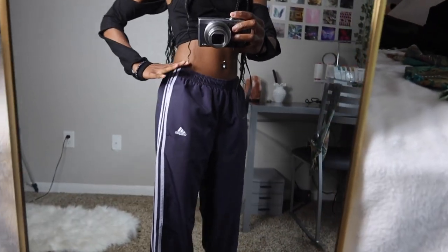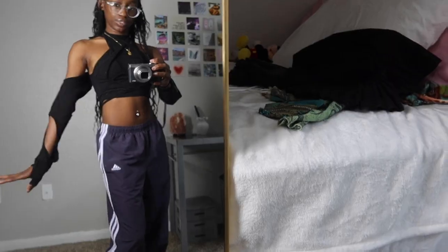I love the colors. I never would usually go for colors like this, but I think it's so nice. These are super long on me, honestly. And they have like a little slit on the bottom, which is cute. So I think it's gonna still look good with sneakers. But yeah, I like stuff like this. It's super comfortable, casual. It's giving Aaliyah.